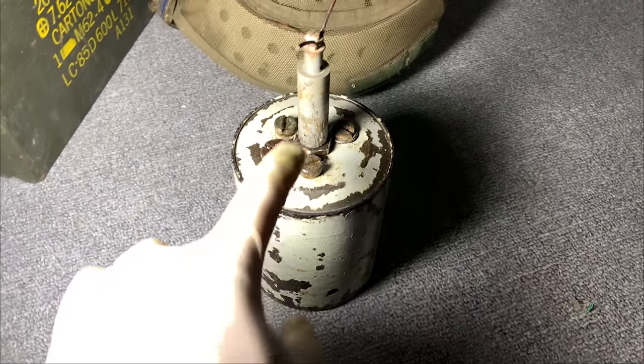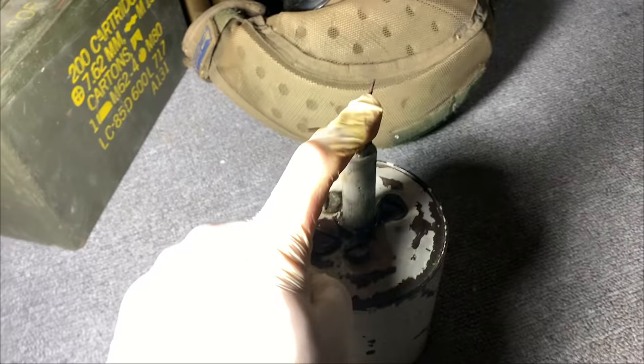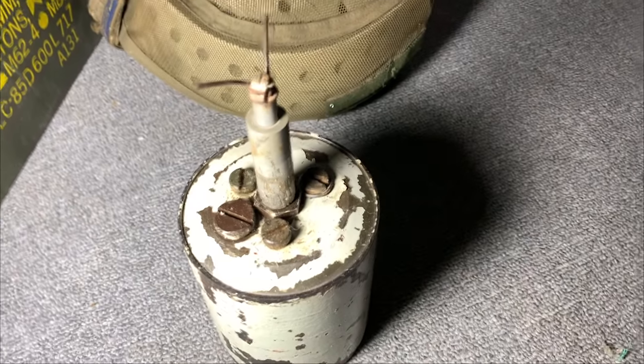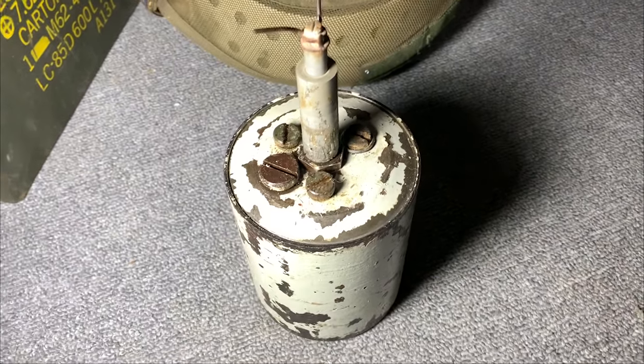What would happen is this would be buried right to about here. You come along and you unknowingly stand on that, push this down, which sets off a pretty nasty chain of events, launching this cup here up to about waist level and cutting you in half.